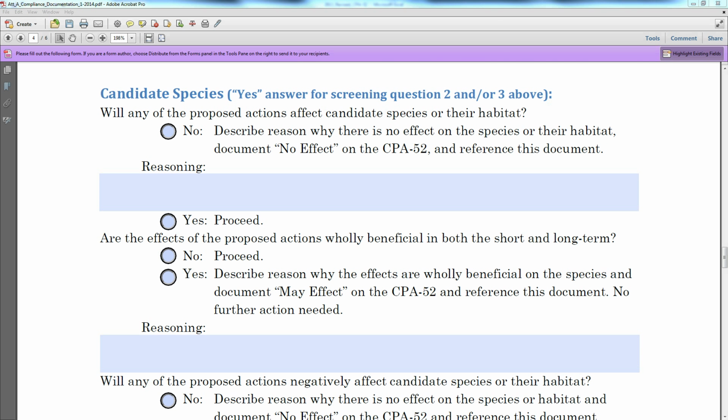The next section has to do with whether you answered yes to question 2 and/or 3 in the screening questions and is the first of the 3 species categories, candidate species. Remember, there was a question having to do with suitable habitat for possible rare species, question 2, in the screening questions. Screening question 3 has to do with candidate species. If you answer no, that the proposed action will not affect candidate species or their habitat, then you fill in your reasoning, say why, and you mark no effect on the CPA 52 and reference this document.